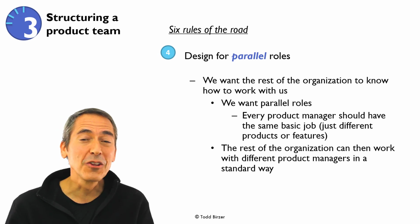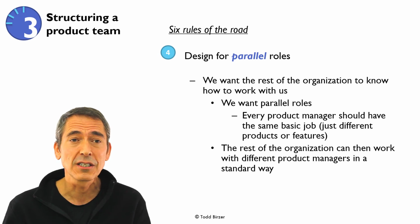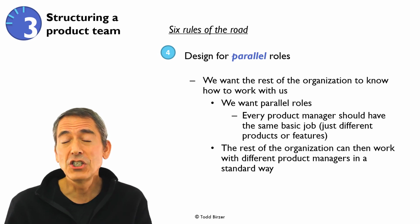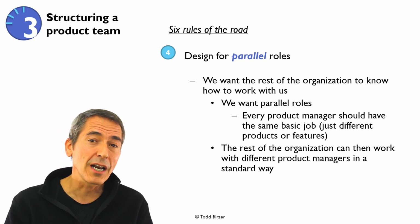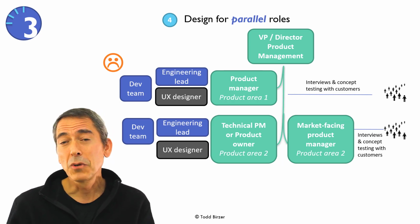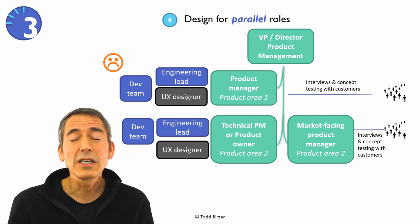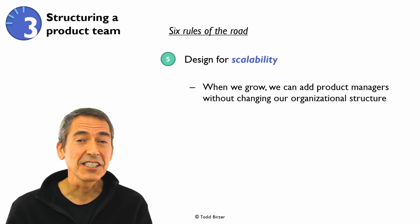All right, then the fourth rule of the road is design for parallel roles. Okay, we want the rest of the organization to know how to work with us. We want parallel roles. So every product manager should have the same basic job, just different products or features. That way the rest of the organization can work with different product managers in a very standard way. So if your organizational structure looks something like this, where you've got product area 1 with a product manager, product area 2, you've got a market-facing product manager and a product owner, the rest of the organization is going to have to adapt every time they work with one of these product managers. Not a good thing.